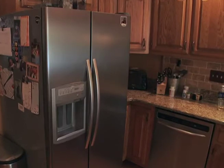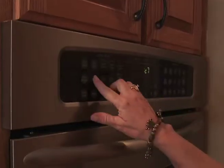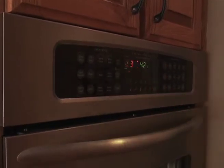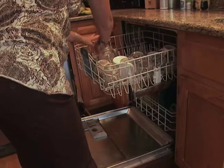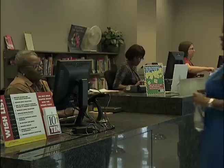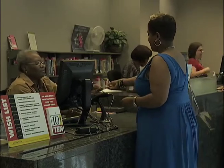Do you ever wonder if your appliances are using energy when they're simply plugged into the wall and not being used? Do you know which uses more energy, your microwave or your conventional oven? Well, you can find out the answers to those energy questions and more by going to your local library and checking out the Kilowatt. What is the Kilowatt, you ask?